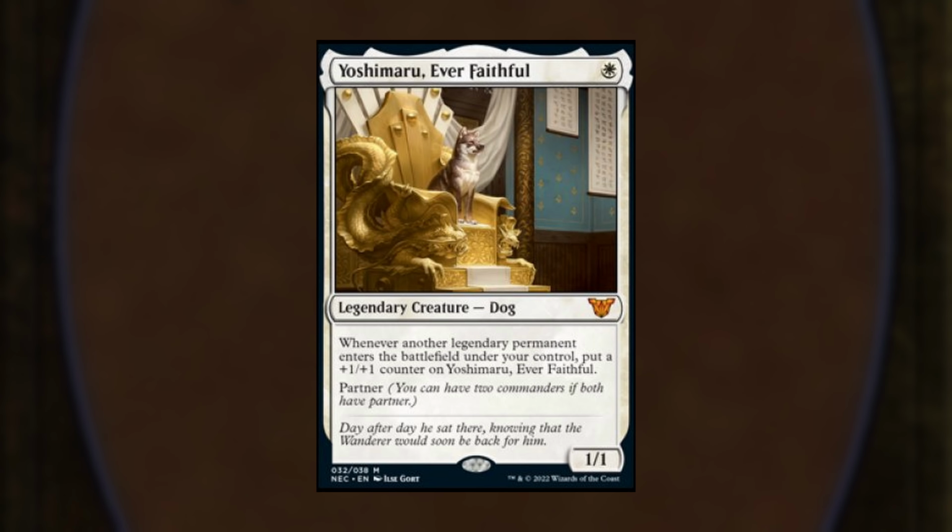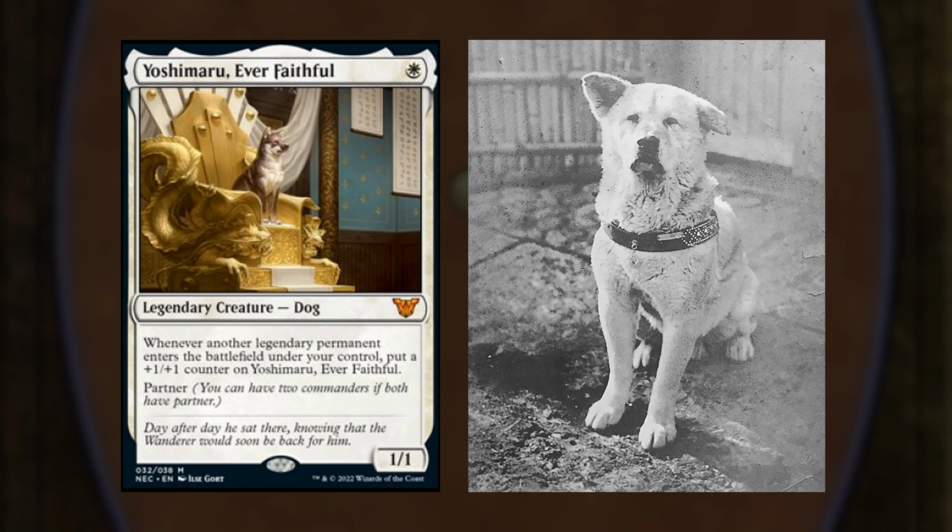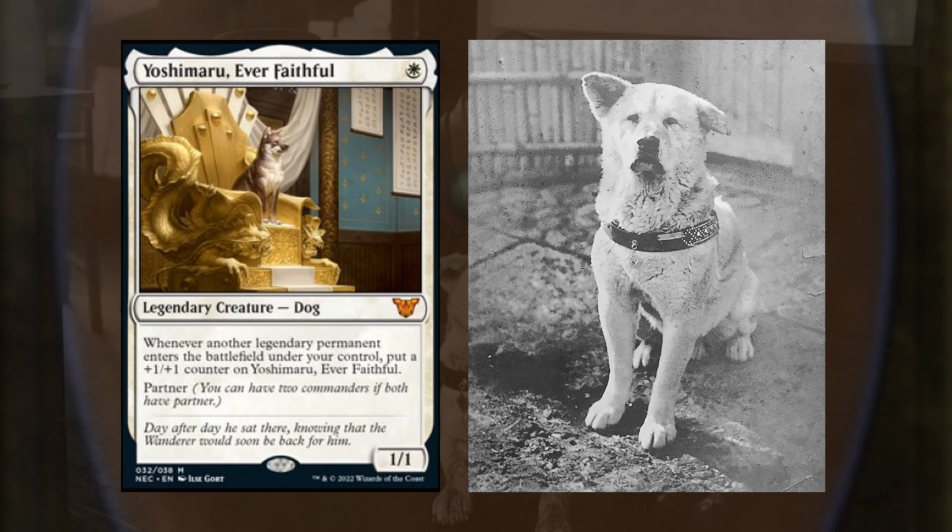And finally, the Kamigawa Neon Dynasty Commander card Yoshimaru, Ever Faithful, the pet of Planeswalker the Wanderer, who is awaiting for her to finally return home, is a nod to the true life story of Hachiko, a Japanese Akita remembered for his amazing loyalty to his owner.